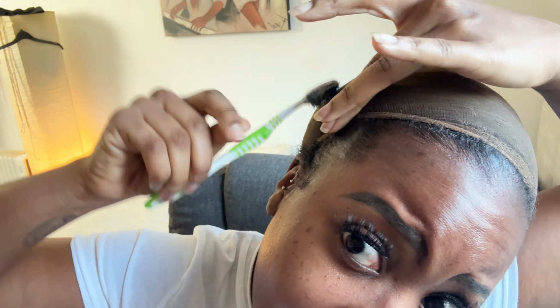Then next up, ta-da! Then that's me. Then what I normally do once I've done that is take the wig cap and just put it over and then pop it back like this, right? And then it's all looking neat. So that's how I do my baby hairs anyway, guys.